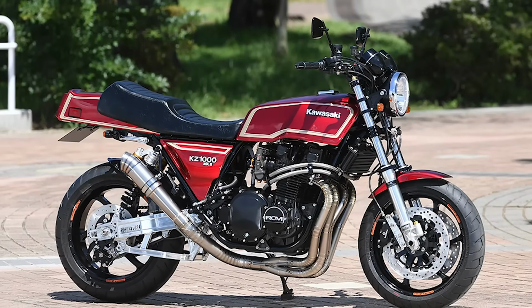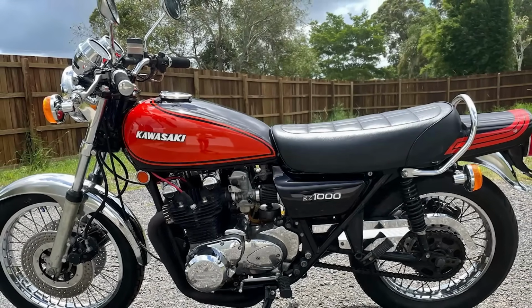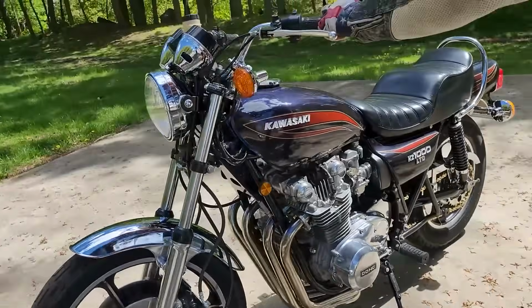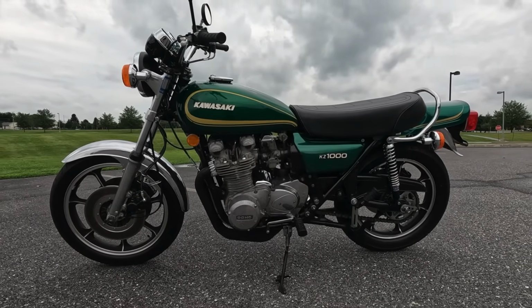Back in the day, this machine sold for around $3,700. Now, well-kept examples can fetch over $15,000 in the collector market. It remains one of the most iconic motorcycles Kawasaki ever built. A true muscle bike that could go toe-to-toe with anything on the road.